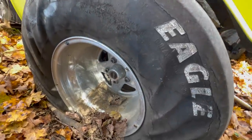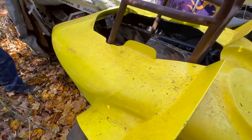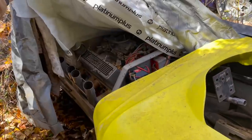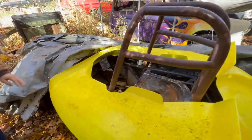You know, this car would need to be cleaned up. It would need to be freshened. It would need some new tires and some new things. But this is very much a functional drag race project. And it's something that's kind of been on the back burner. That's why it's sitting out here and not inside the garage. But this car is definitely on their to-do list somewhere down the road.